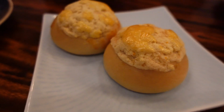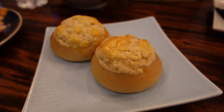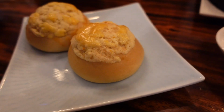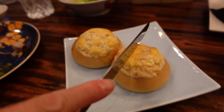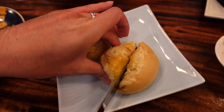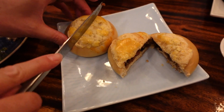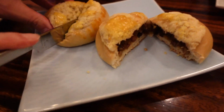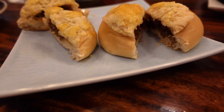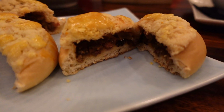Hey guys, this is a barbecue pork char siu bao. They look definitely different. Thank you. Okay, cut it open. Oh, actually, there's quite a bit of filling in there. Can you open it? Oh, I think it's kind of pineapple on the top.